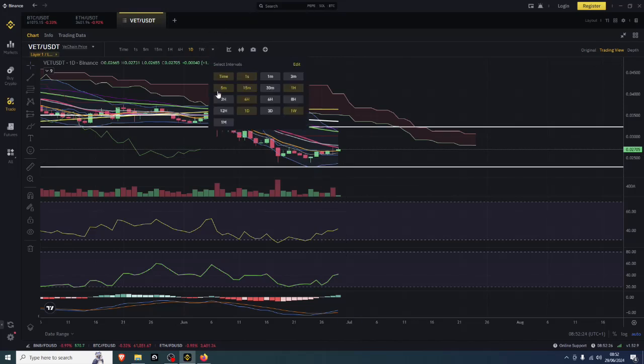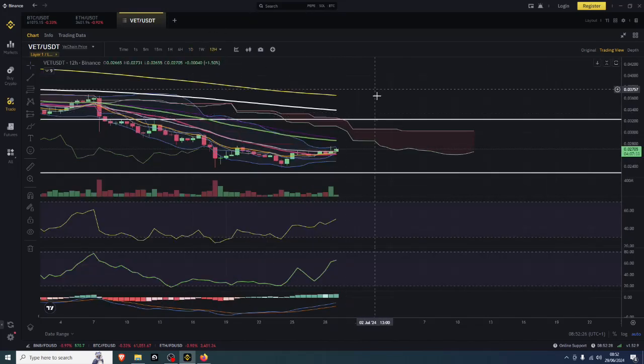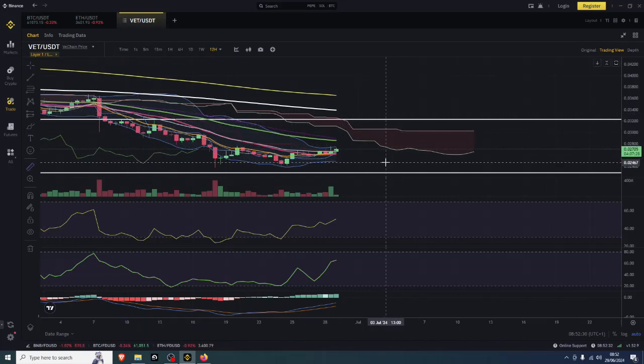I do like it. So let's turn it down a little bit further to a 12-hourly. And again, all these signals and setups are exactly the same on each time frame. So 4-hourly, 12-hourly, daily, they've all got divergence. They're all turning up. And we have reclaimed just recently over the last 24 hours the 20 moving average, which is also turning up.